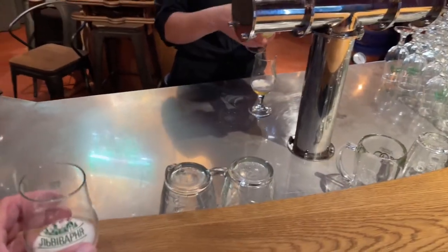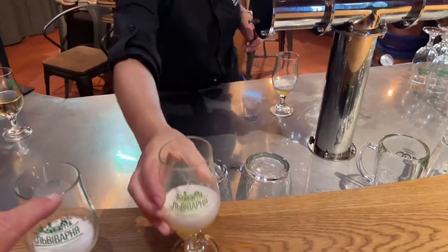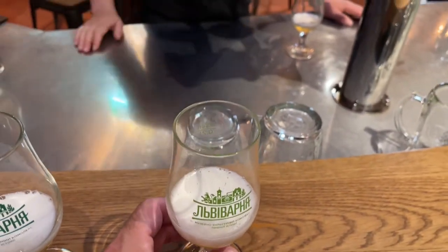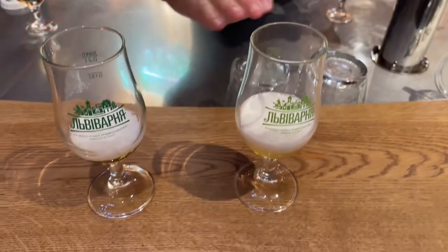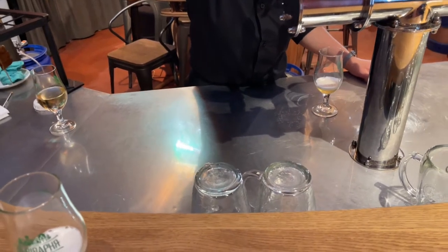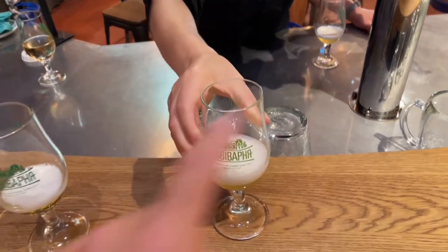So this one is the 1715. Yes. This one is the white line. Okay. No filters. No filters at all. Just straight beer. Alcohol, okay, alcohol is there. Which one is more alcohol?